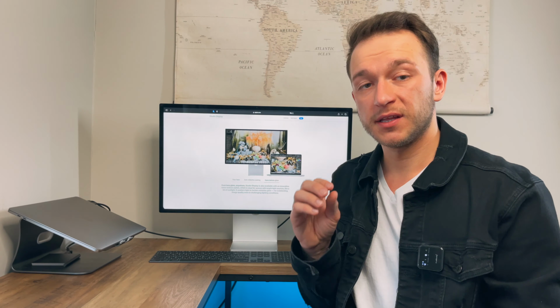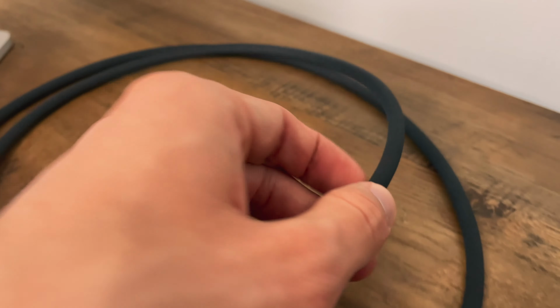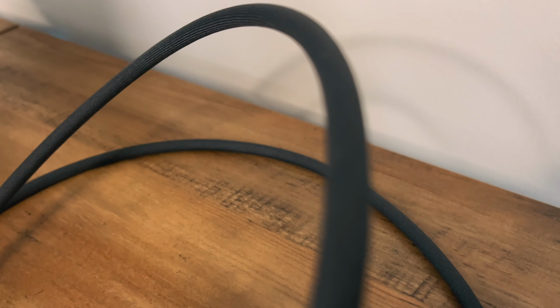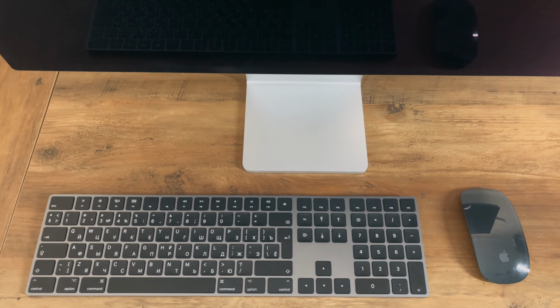Remember the power brick? That's something you won't get with this display, because they left enough room inside for a power supply to be built in, which gives us no power brick and a simple cord. All of this makes it the best built, best looking monitor out right now. Unfortunately, all of this does not show on a spec sheet, which proves that the Studio Display is in a class of its own.